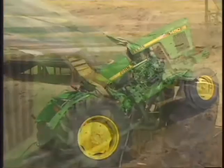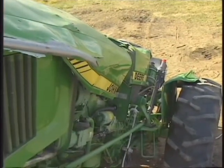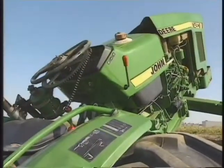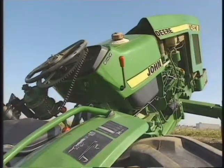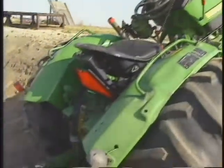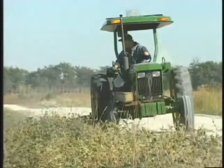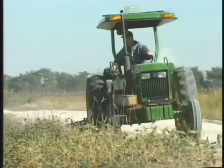According to the National Safety Council, tractor rollovers accounted for more than half of all on-farm fatalities last year, a staggering and deadly statistic. You're at risk, no matter the terrain, no matter your years of operating experience. But you have the power to protect yourself and your family.